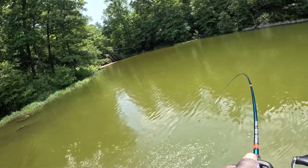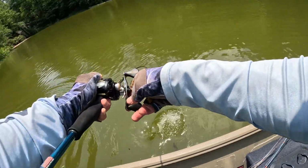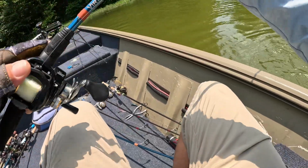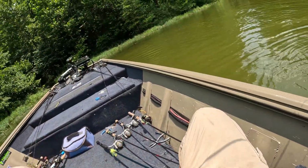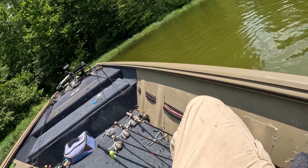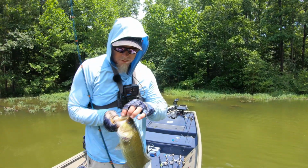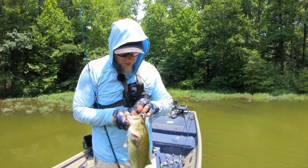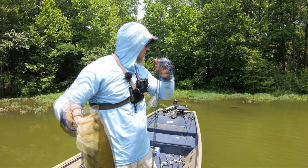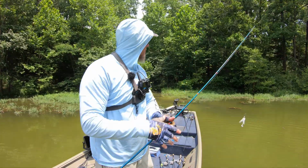Nice fish. Fish hammered it. Little chatterbait. There's a couple in there too. Ow. Bit me. There we go. Chatterbait in the grill with a little Hawgz Custom swimmer on the back. There's like 3 or 4 up in there. Pretty much spooked them though.